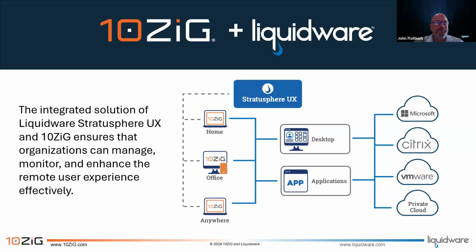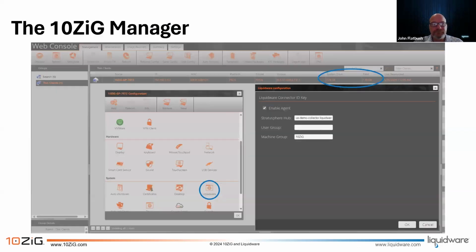Next slide. And I think at this point, we'll turn it over to Ed and Greg to take you through a technical deep dive on how the two work together. All right. Thank you, John.